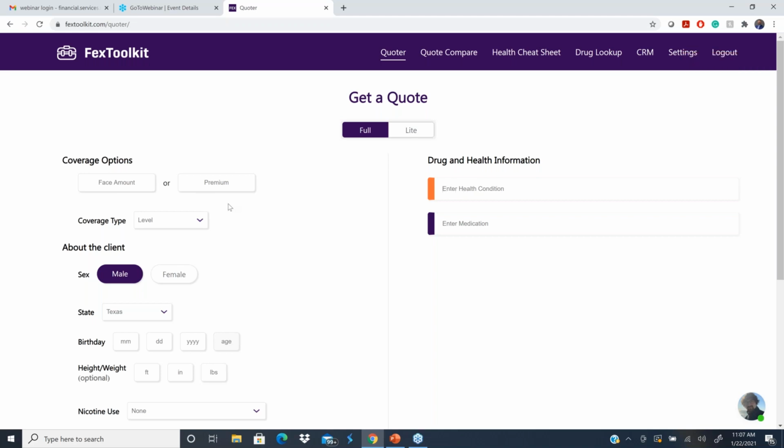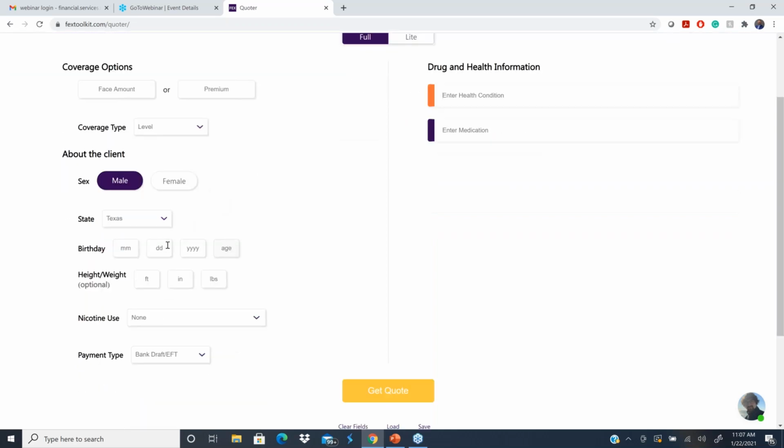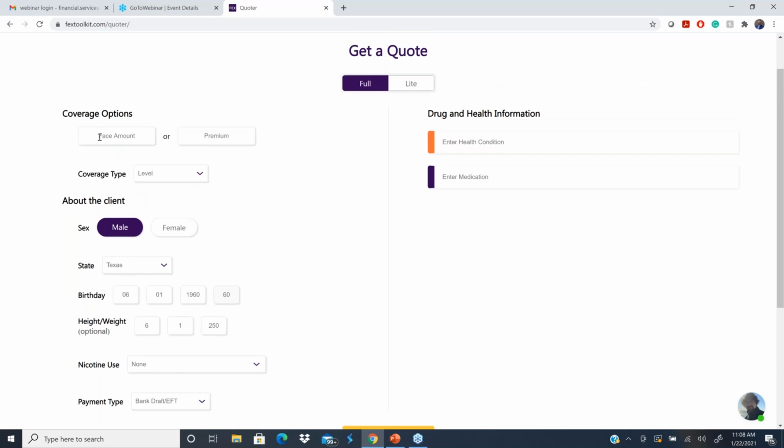Let's see here, why is this not working? Oh, I need to put in my information first. So let me put in Jimmy's date of birth. Jimmy, how old are you? Say 1960. Okay, so you're 60 years old, and let's say you're 6'1", and Jimmy, approximately how much do you weigh? 250. 250. Got it. Any nicotine products? No. Okay, none. Got it. And then I can put in a base amount of 10,000.